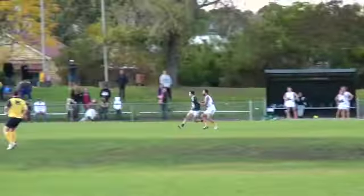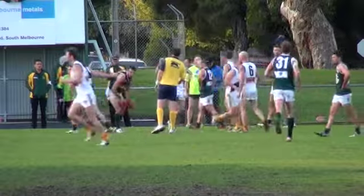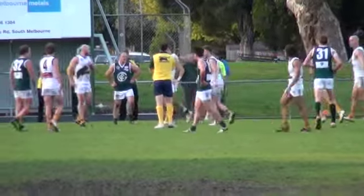Great pressure. Fantastic effort by the Greensborough forwards. They've been brilliant with that all day. It's been a strong focus, tackling and holding the ball in the forward line. That's exactly what Robert Hyde was talking about at the three-quarter time huddle. He said, get it in the forward 50 and lock it in there, and that's what they've done.